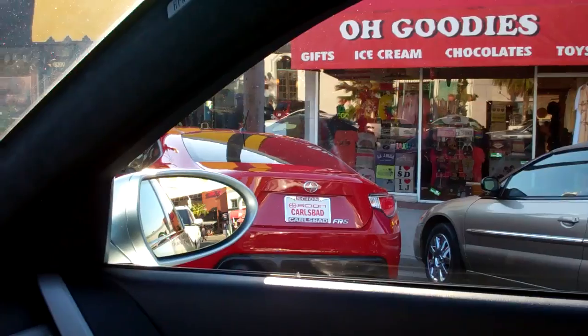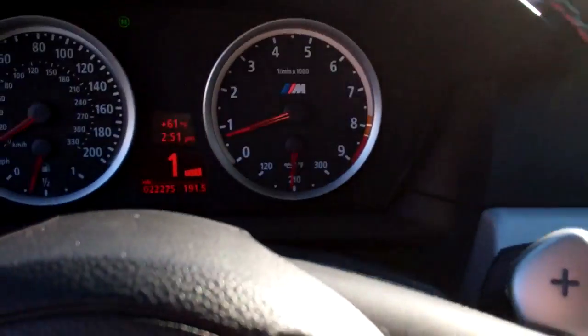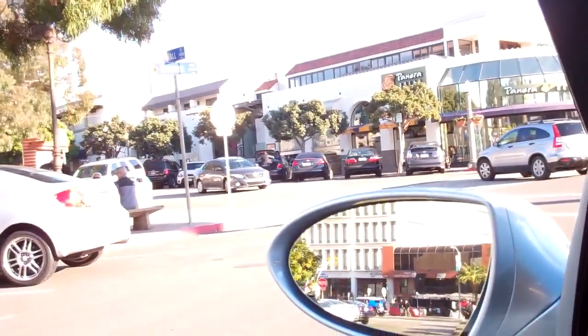Okay, we got our pictures taken, a couple cool cars around. We've got a Scion FR-S, if that's your thing. I just heard him make a left over here where Panera is on this street, so I'm going to follow suit and go find him. We're going to park somewhere and then get our lunch. It's 2:51. Hungry as heck, boys.